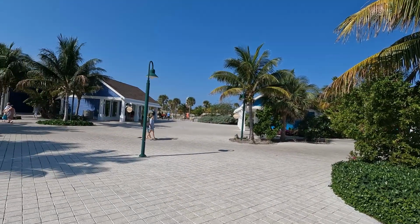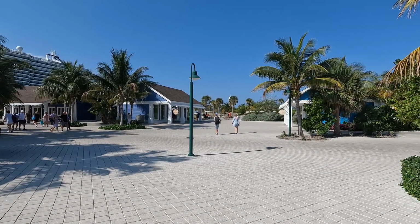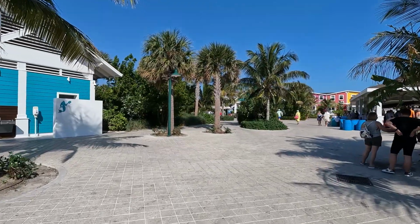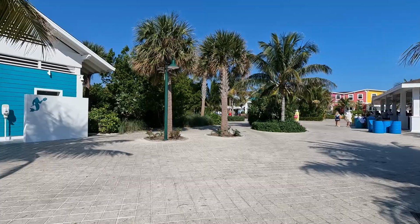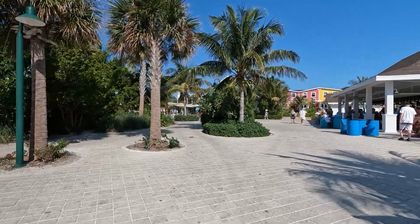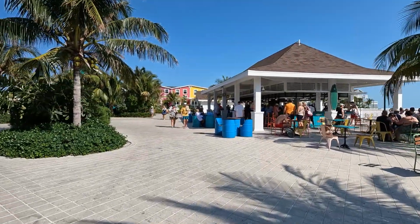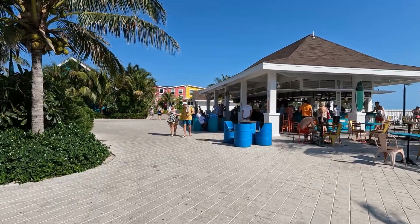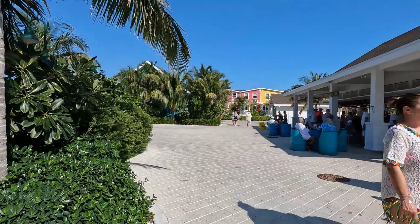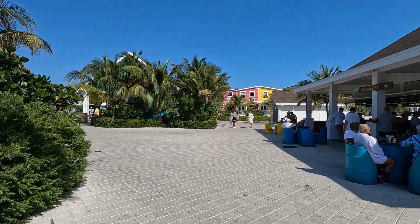Then as you walk over here, as we said, there are some shops over there. There are all different kinds of shops that you would find on every island, with things that are made in the Bahamas, some MSC branded stuff, some foundation stuff. MSC has a foundation there. And then you can kind of wander through here. This is going to be Springer's Bar on your right here. It's the big open air bar on the island. It's usually pretty crowded here throughout the day and evening if you are on the island. It's really the only large bar that is here.